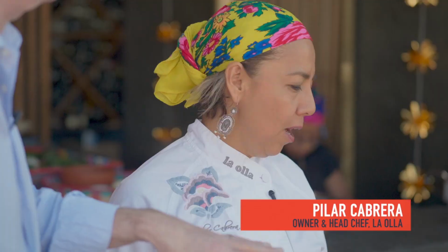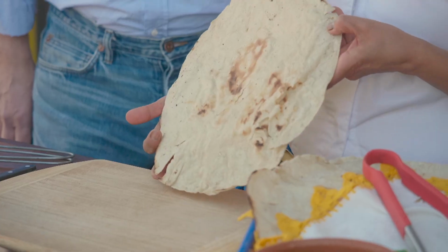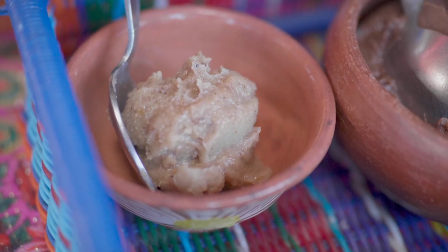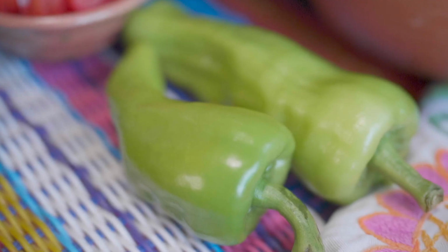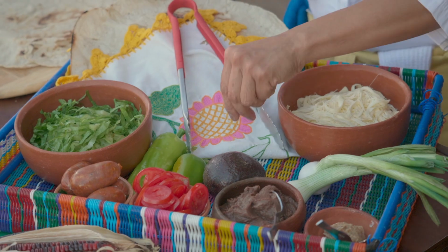Tlayuda, right? Okay, here we have corn tortilla. We have asiento. Asiento, that's pork lard, right? Asiento is a kind of pork lard. Here we have black beans, already blended. Now, what kind of chilies are these? This chile is chile de agua. Chile de agua is very popular here for salsas or chiles rellenos. Is it really spicy? Yeah.